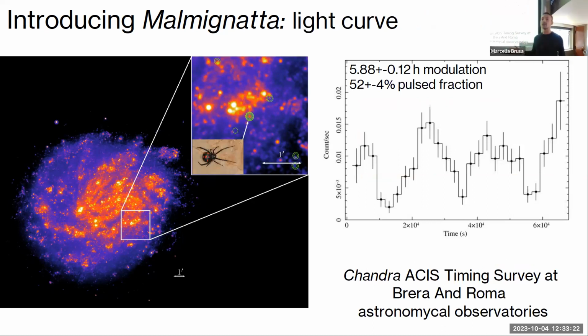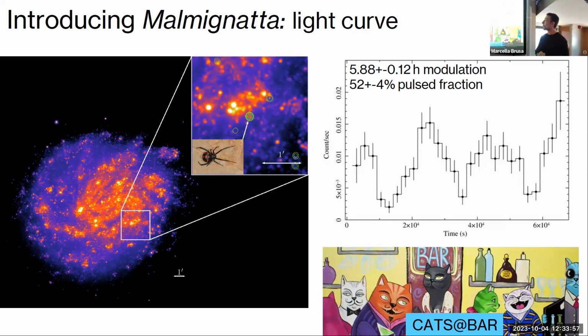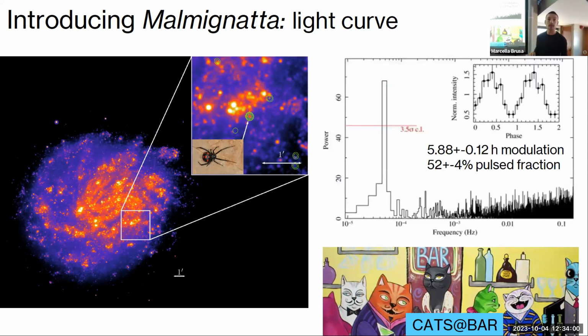So how was it discovered? Why is it interesting? It was discovered because serendipitously, it has this pulsation in its X-ray signal. You can see it's a roughly 6-hour modulation with a pulse fraction of about 50%. It has been found with this survey of the Chandra ACIS data, and the acronym is particularly fun, apparently. And you can see here the power spectrum of this source with the clear spike at around 6 hours with the detection threshold, and you can see here the folded profile.